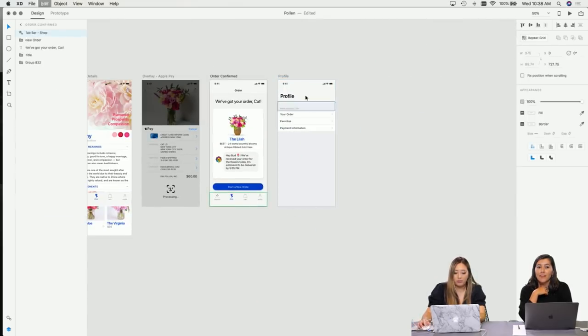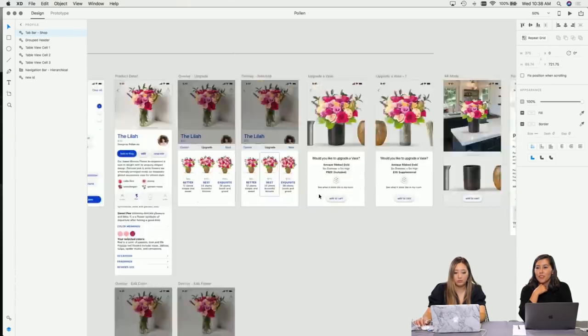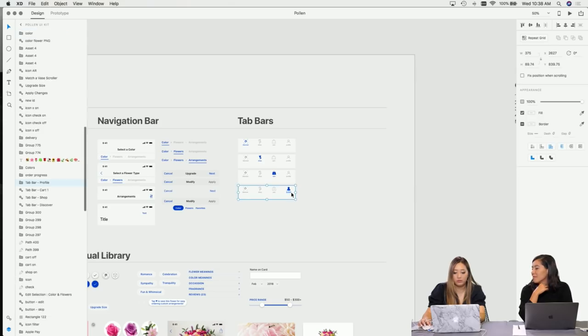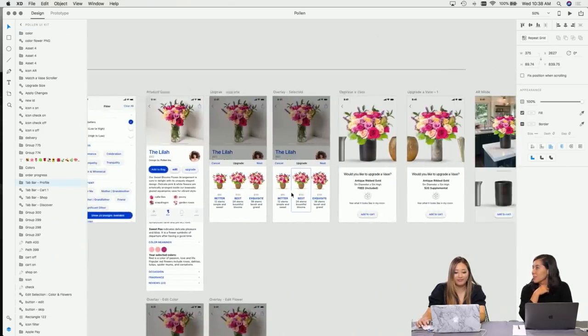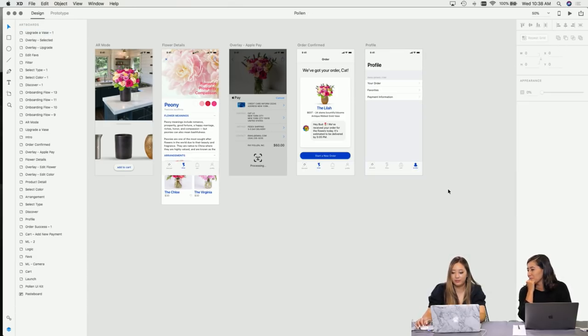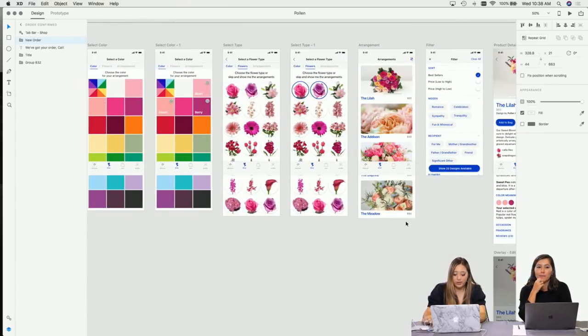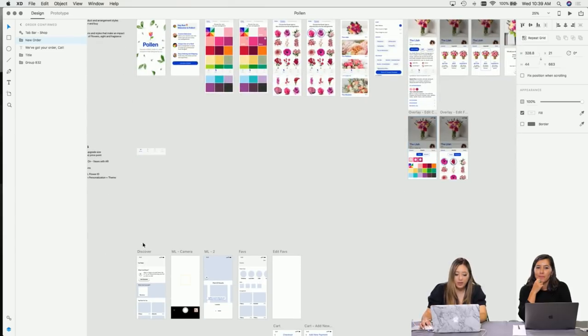And XD has updates every month. They actually release updates every month with new features. They're one of those teams that are like, yeah, we release every month. Okay. So we'll make the first tab. Yes. Cool. So, yeah. Make the first tab.